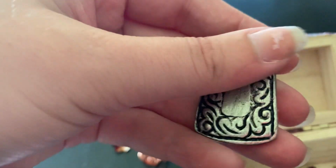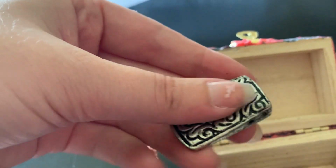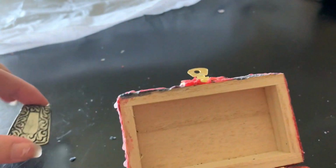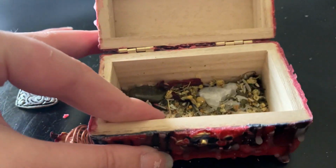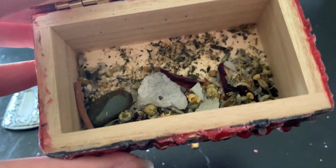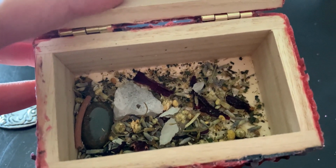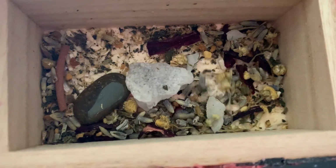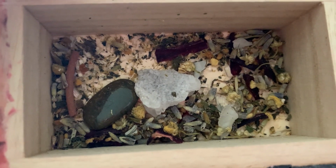Anyway, so we have this doohickey. I don't know what this is. I will have to ask my boyfriend about this. I think that's just something heavy. So we have some rocks, some more little, I think that little thing is an incense, and then we have some more little flower petal and herb type thing. Although if I smelled it, I wouldn't be able to tell you what it is. I'm not that great with all that. So that is exactly what is in this box, you guys.